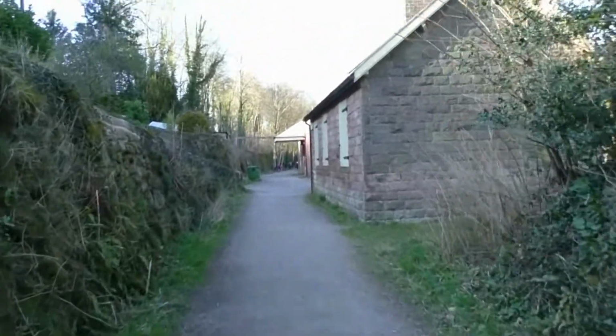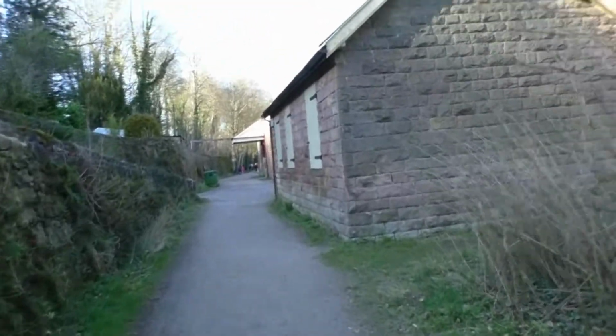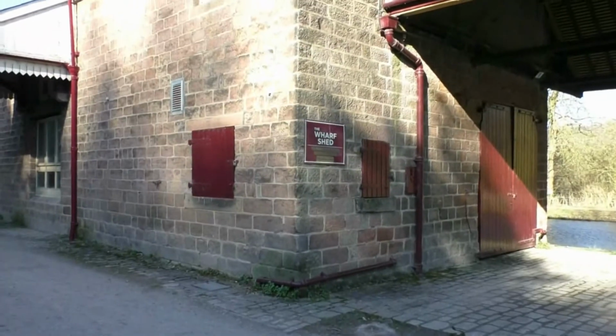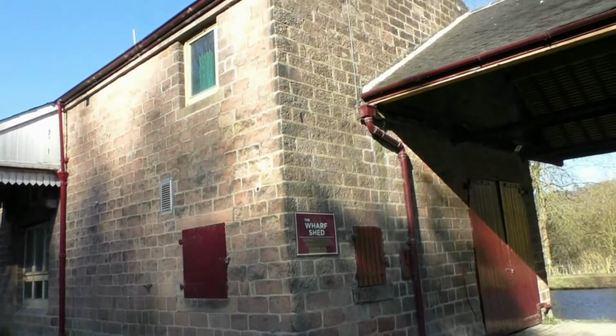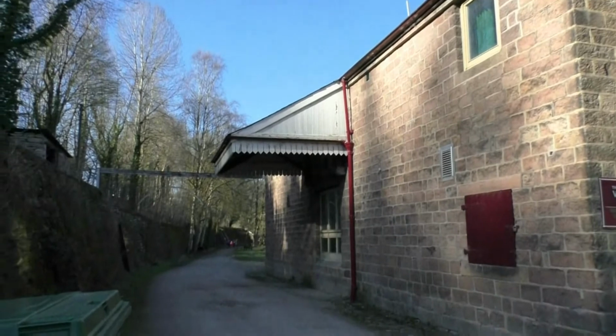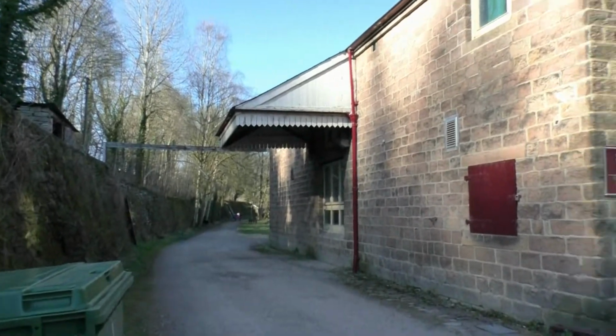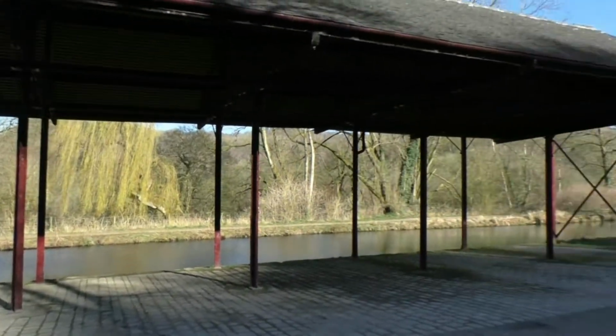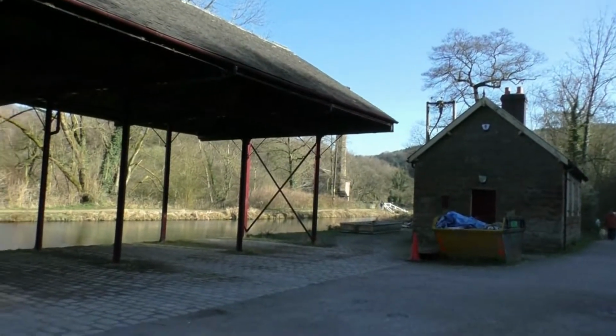Those workshops we're actually heading for. Can't you always tell railway architecture? It was a dead giveaway. And here is the wharf shed. It was actually used as a warehouse and area of transshipment from train to water, and then to be carried off down the Cromford Canal.